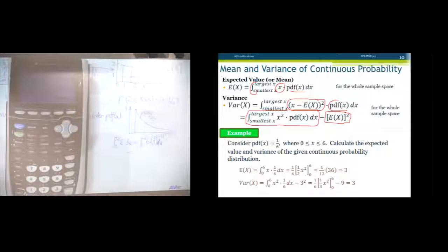One example here. Find the expected value and variance of the uniform distribution with density 1 over 6. Now, don't jump the gun, huh? Some of you write, expected value therefore is 1 over 6. That's not true. We are finding the average, right? Average of x ranging from 0 to 6, all values being equally probable. That is not going to give you 1/6. It should be somewhere in between. So let's go through the proper procedure.